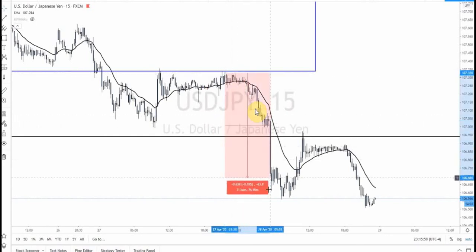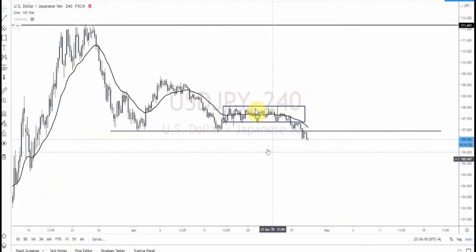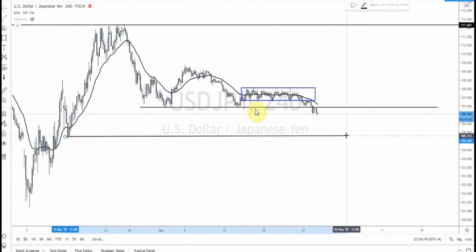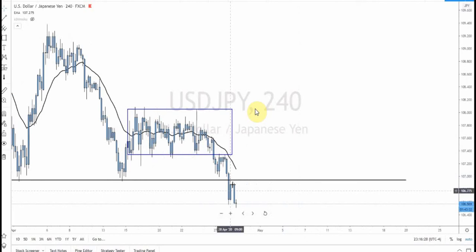Let's see how long it took. It took 9 hours, so it was a pretty long trade. So that's what I'm looking at now. I'm here. This is the next zone. Yeah, that's the first target. First TP, take profit zone. Well, yeah, exactly.